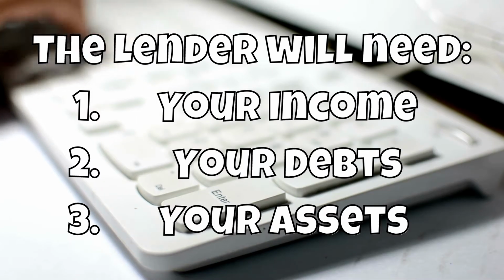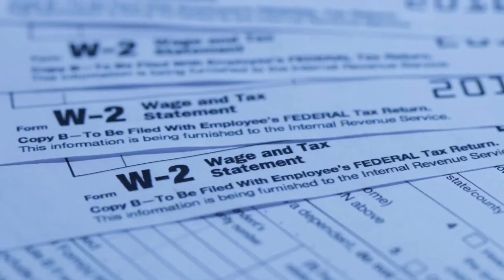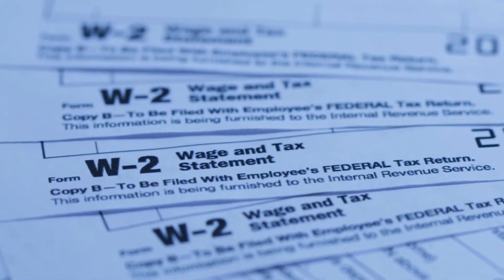Once you start filling out the application, the lender is also going to need to know 3 main things: your income, your debts, and your assets. The lender is going to request that you provide copies of your most recent W-2 or 1099 and oftentimes your most recent pay stubs so that they can actually verify that income.